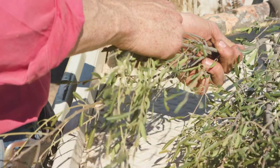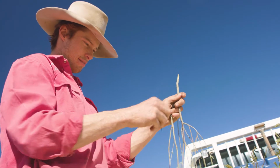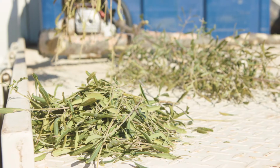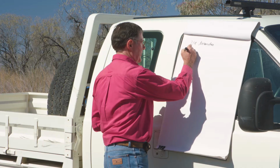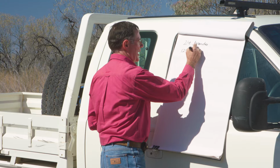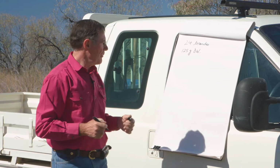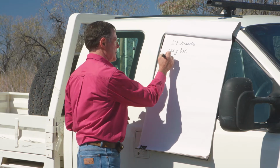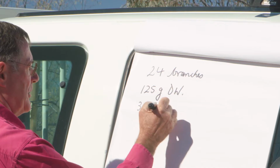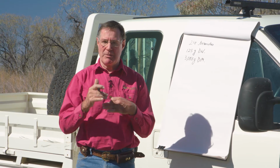After we'd determined that, we took our representative branch and then we stripped all the leaves from that branch and some small twigs, and that's what we thought the goats would be eating when they're out in the paddock browsing. We took that leaf and those small twigs back and we dried those and weighed them. And they came out to be 125 grams dry weight of leaf. So in that 100 square metres, we had 24 times 125 grams, which works out to be 3,000 grams of dry matter. So that's what we've got in our 100 square metres.